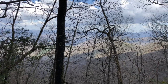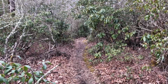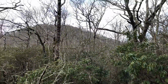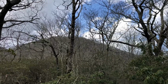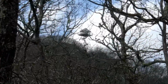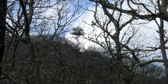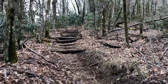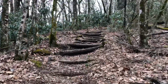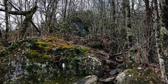And it's looking like we're in for a real fine view at the top. So here's the trail. And there's where we're headed. Ooh. Does it look windy up there? Probably. The final countdown. Do do do do. 100 miles. Do do do do.